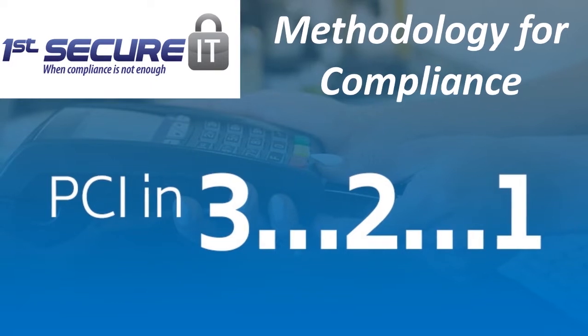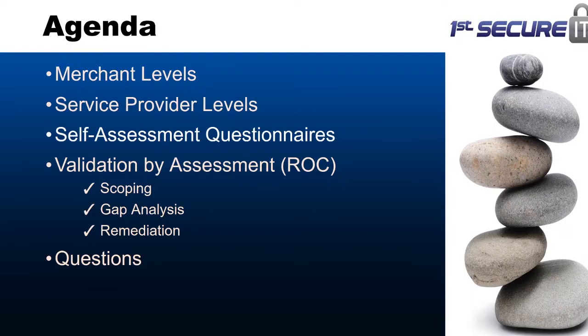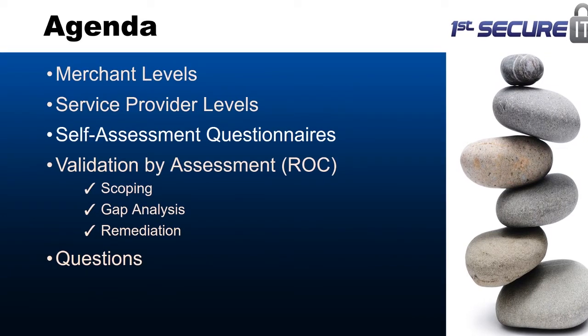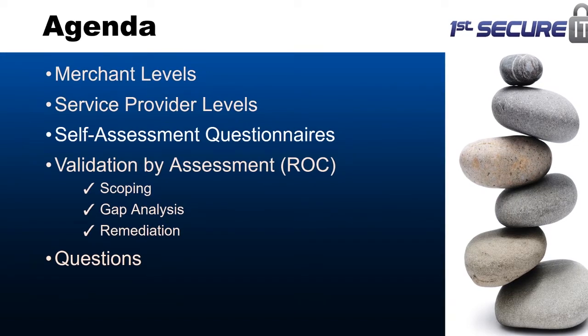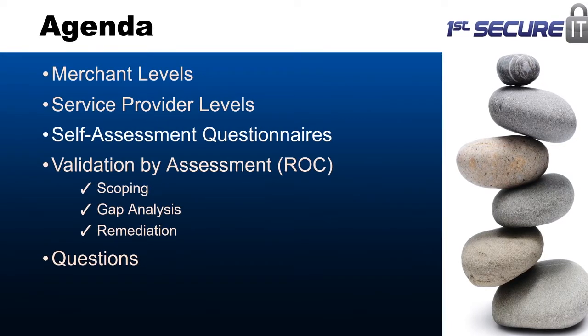Initially, we're going to talk about merchant levels, because there's different ways you can assess your PCI compliance. You can fill out a questionnaire, self-assessment, or you can have an auditor come on site. What's the difference? What are the requirements? And then we're going to talk specifically about our methodology for getting an organization PCI compliant. We're going to talk about scoping, gap analysis, and remediation, and then we'll go to the questions.